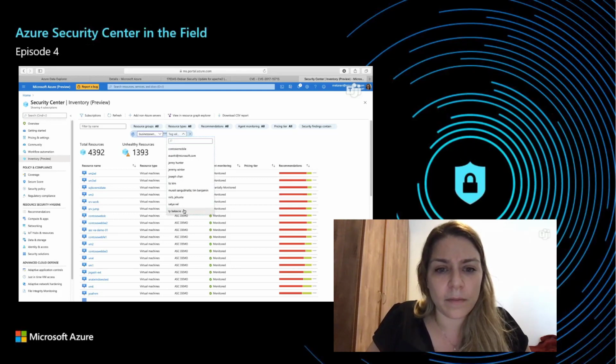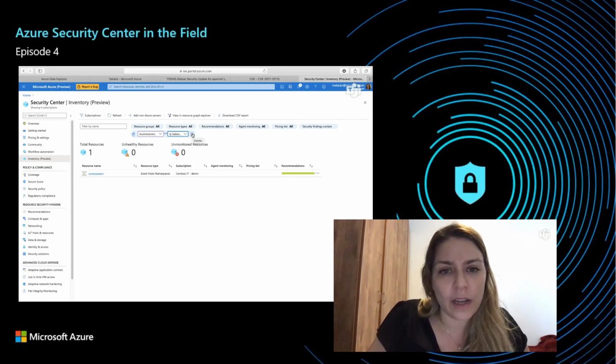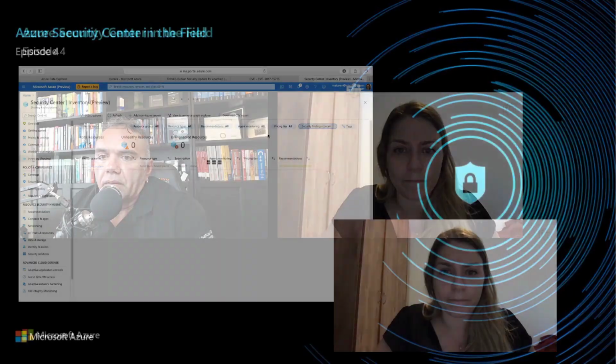Um, yeah, let's go with one of the team members. So I can easily see. And if I go to the resource, I'll see, of course, that tag. And yeah, it makes it easier to manage and get visibility on specific types of resources per your category of choice.